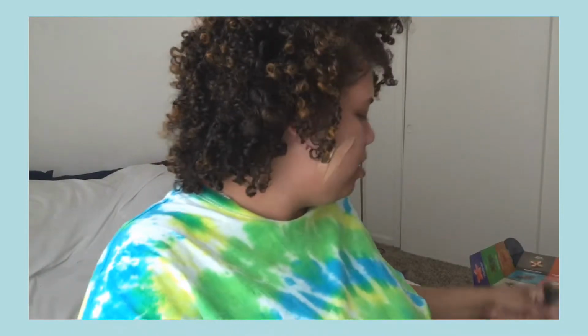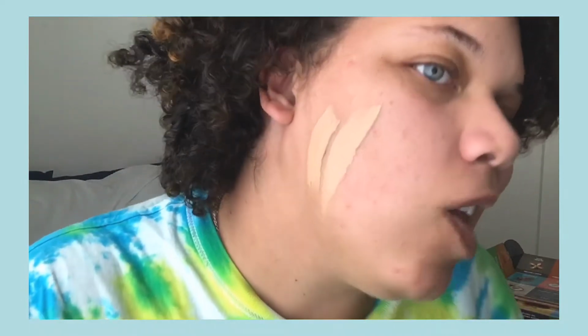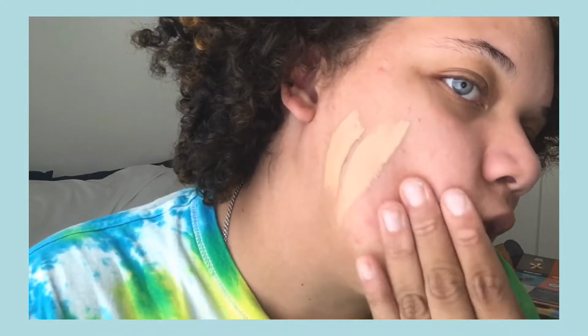I feel like those are really close, actually. Even though this is medium tan, I feel like that's really close in color. Like, what do you guys think? I feel like that's really close in color. And as you can see, I don't know if it's just the thickness I put on, but it really does look like it's a decent coverage. And she was $3.